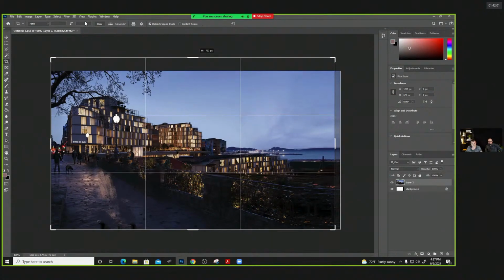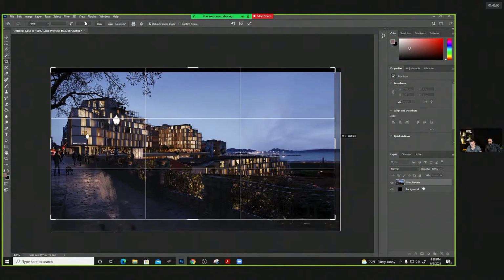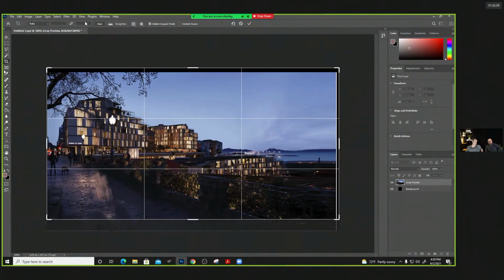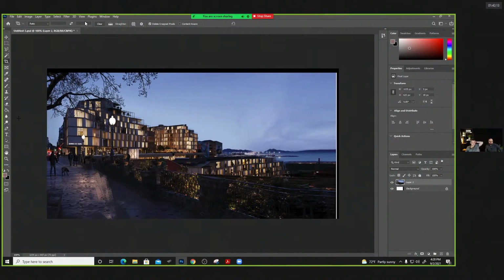What if we crop the bottom? It's too heavy now. Yeah. Like this. Maybe even more. Okay, something like this? Yeah.